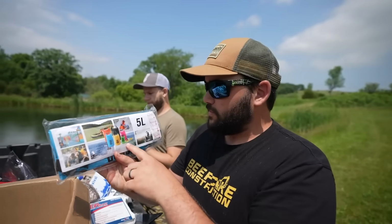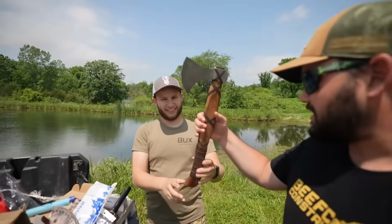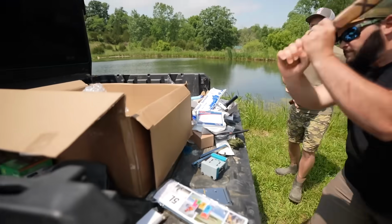What is this? Oh, a little 5-liter waterproof bag. Banjo, this right here, that thing's sick. Oh my gosh. You're gonna kill somebody with this. Look at this. It's wrapped in leather. No wonder this thing was $500. It's surprisingly kind of sharp.